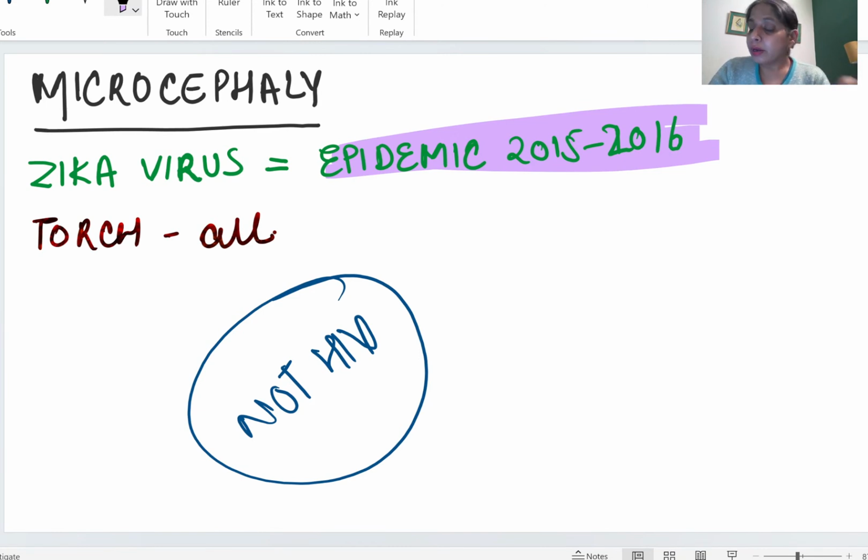Okay, and among the TORCH, all of them, toxoplasma, rubella, cytomegalovirus, herpes, all of them cause microcephaly. Okay, but HIV does not cause microcephaly. So in HIV there is no microcephaly, no hydrops fetalis. Please remember. And in rubella also there is no hydrops fetalis.